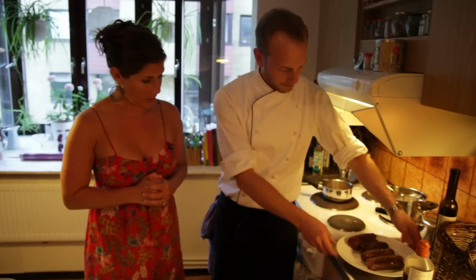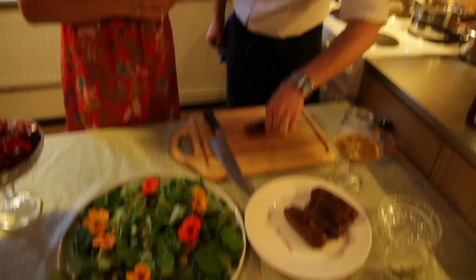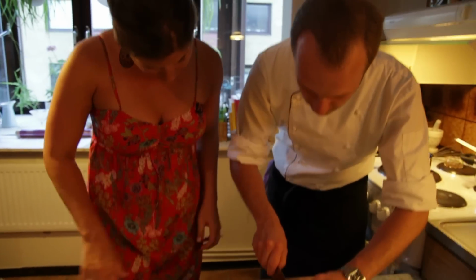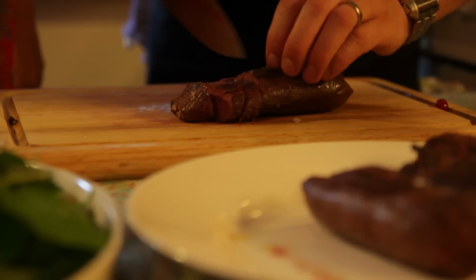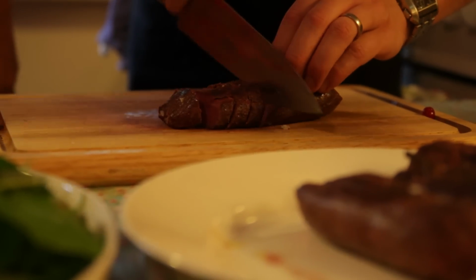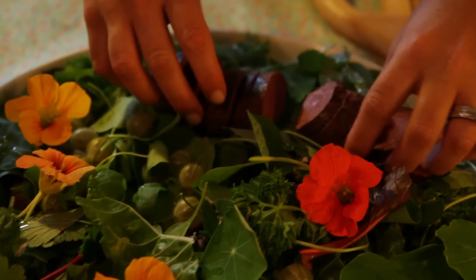So we're gonna cut the goose? Yeah. This is good to do the last thing. Slice it in half centimeter pieces. Is this the color that you're looking for? Yeah. Then we can put it just random on the salad. My first taste of goose.